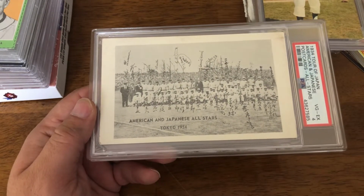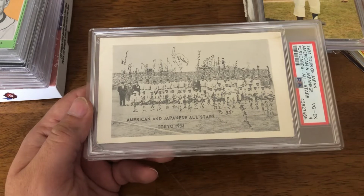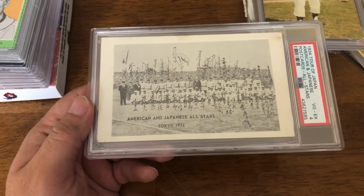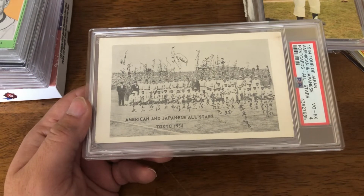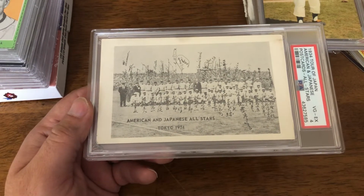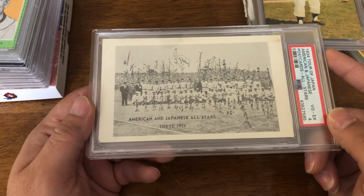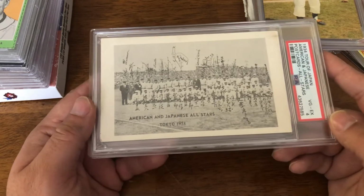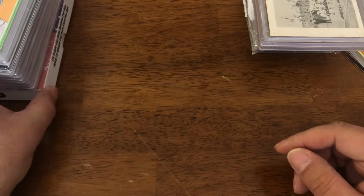These are a huge part of not only baseball history, but World War II and American history, in that it was on this tour, and I know I've said this before, that Berg proceeded to go to the top of his hotel and make a short video of the Tokyo skyline, which he then took later to the OSS, the precursor for the CIA, which they used during World War II in the Pacific. So it's just a really, really interesting, cool piece of American history right here from 1934. And I guess you could count that as an addition to the Babe Ruth collection, if you want to get technical.